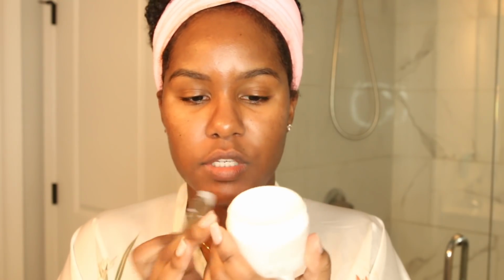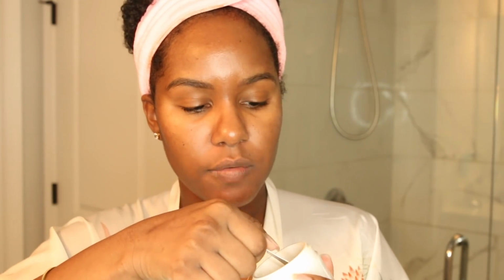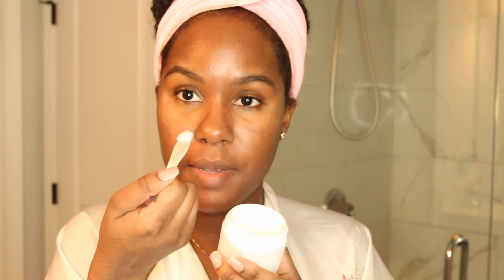The moisturizer I use is by Avene. Avene is one of my favorite skincare brands because they're super hypoallergenic. They're great for sensitive skin. This is their Hydrance Aqua Gel. So this is really good if you have oily skin. It's like a gel moisturizer pretty much. I take about that much.